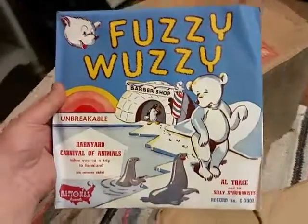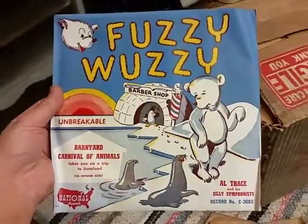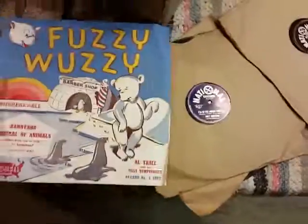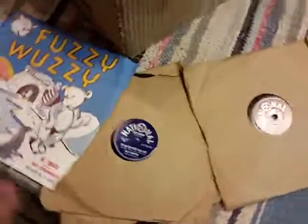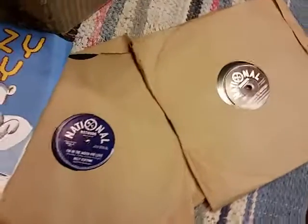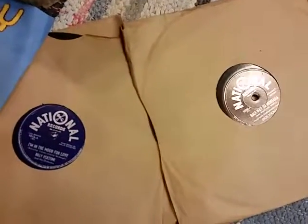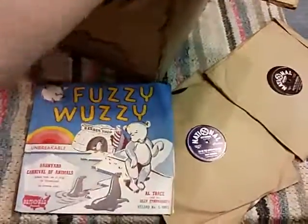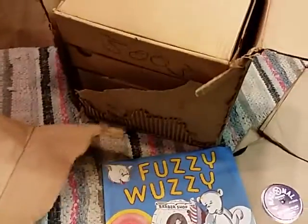These are actually original 1950 recordings from a record shop that closed up. You can see here, these are some of the other titles we also received from the same warehouse find. They're all National labels, which was a smaller New York City firm, and the story goes that they had a bit of trouble with their distribution chain back in the day.